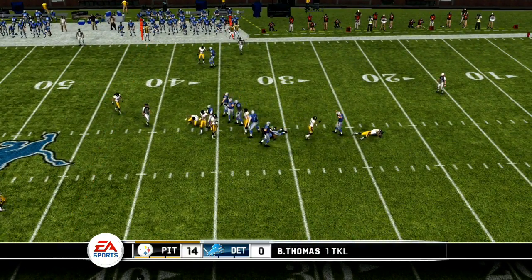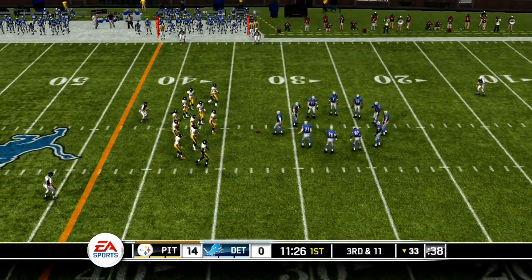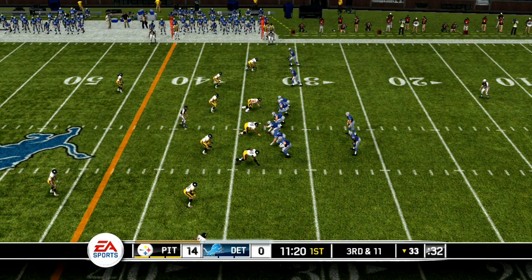Feeds it to the back. He'll be brought down behind the line of scrimmage. Yeah, great defense at the point of attack, but also very impressive, the pursuit to the ball. They were all coming there.